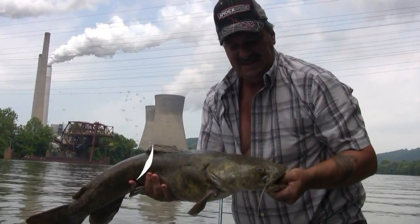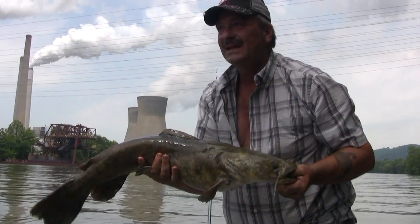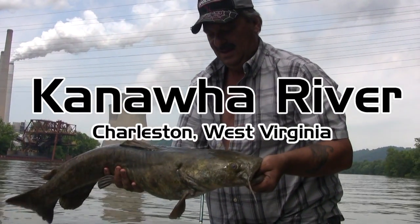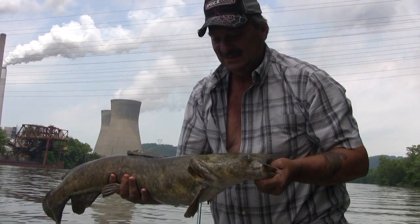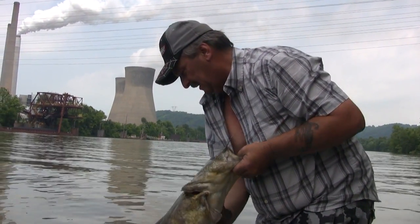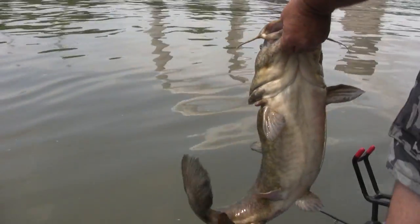It's been tough today. This is our second flathead here in West Virginia, Charleston, West Virginia. They're on the spawn. It's making it real tough. Water temperature 72 degrees. Water's muddy. Conditions are a little tricky for the weekend.